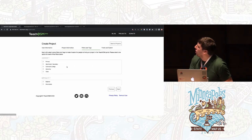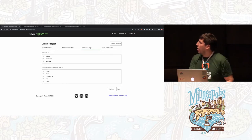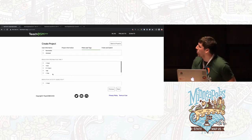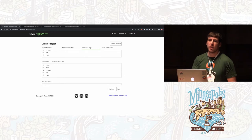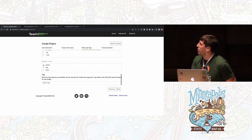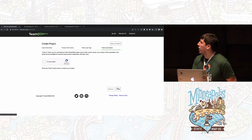And then these are all the attributes. So it could be for secondary students, or at a certain level. Educator preparation time is supposed to give you a gauge, if you're a teacher, of how much time it'll take you to prepare this project, and also a duration estimate of the actual activity. Whether it's a desktop project or a field project or mobile, and adding tags is optional as well. And that's about it. Then you have to verify you're not a robot.